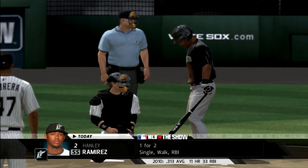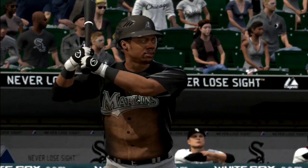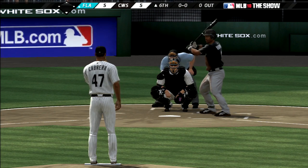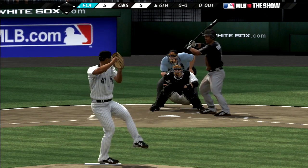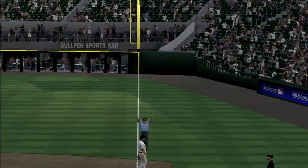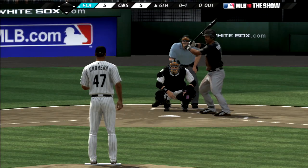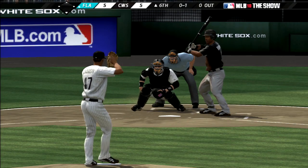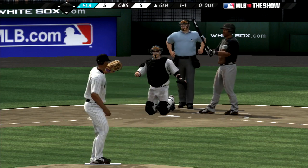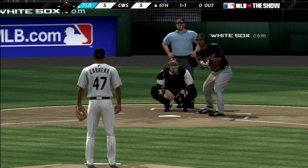Hanley Ramirez will stand in to lead things off as the Marlins look to get things started here in their half of the 6th. Now the first pitch. Fastball hit sharply toward the first base coaching box. It's a foul ball. Lays off the slider, and it's 1-1. And remember, he extended that hitting streak of his already, so he doesn't have that weight hanging over his head.